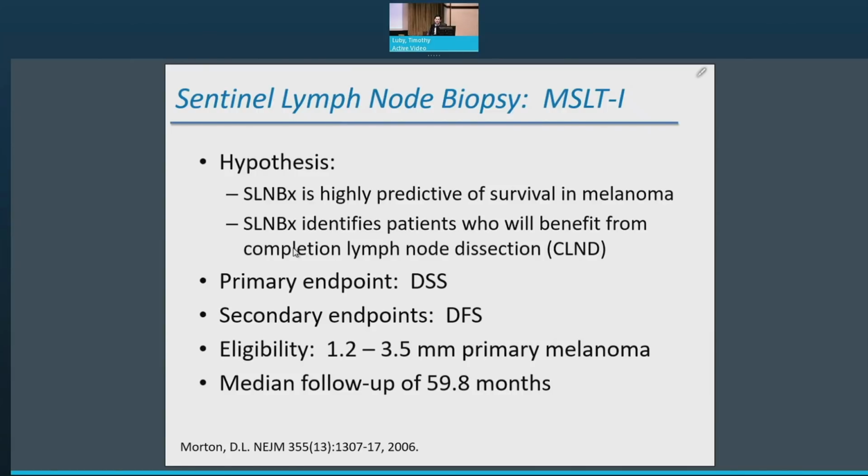So they randomized patients to one of those 2 groups, either doing a sentinel lymph node biopsy or not, and they designed the trial around the primary endpoint of disease-specific survival, so whether or not you were alive or dead from your melanoma. And the secondary endpoint was disease-free survival, whether or not it came back. They included patients who were more likely to have a positive sentinel lymph node, so thicker melanomas or intermediate thickness melanomas, and they followed them for about 5 years afterwards.